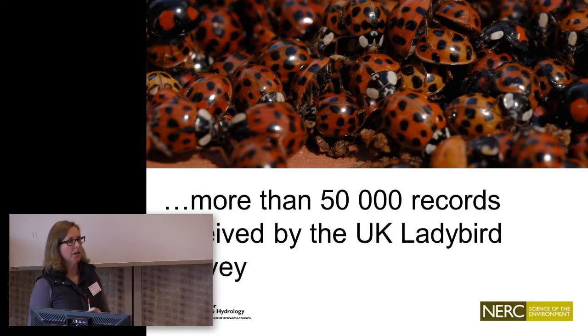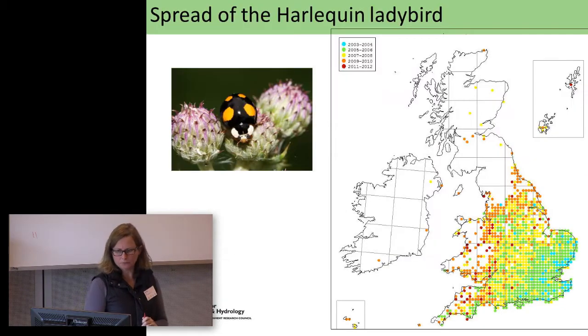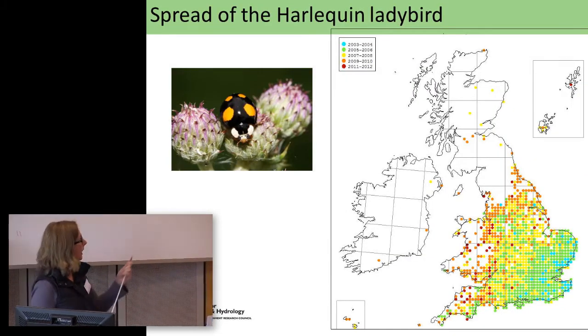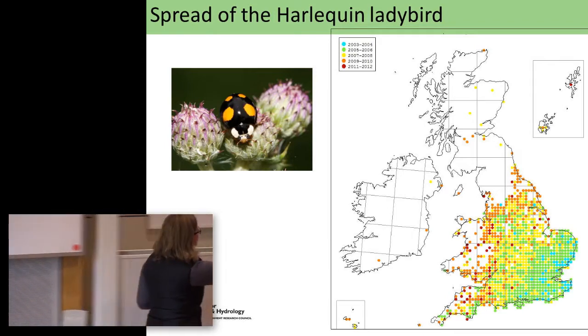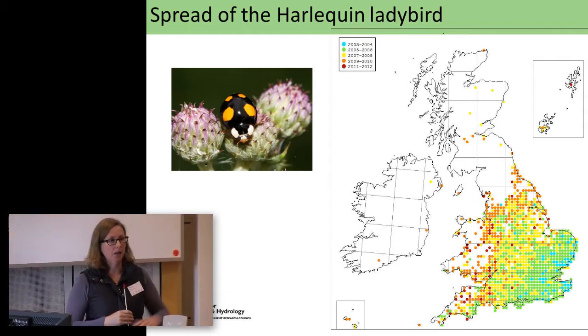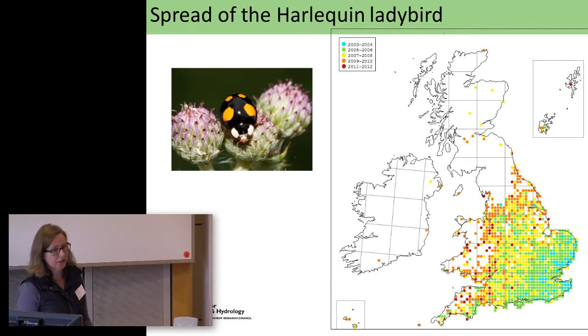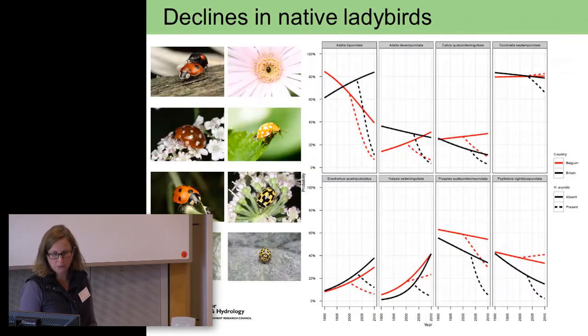And just for the Harlequin ladybird alone, we have more than 50,000 records received by the UK Ladybird Survey. 50,000 records for one species. And many of these people are only sometimes recording one record. So in terms of numbers of recorders involved, we probably have 20 to 30,000 recorders in the database. I haven't had time to work it out, but it's an awful lot of people sending in their records. And it's allowed us to plot the spread of the Harlequin ladybird, showing this spread going from the east of the country to the west and up to the north, with something limiting the distribution through into the north. But nevertheless, a great data set for us to explore.